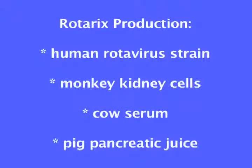So how is Rotarix vaccine made? Rotarix is a genetically engineered vaccine that GlaxoSmithKline created by isolating a human rotavirus strain infecting a child in Cincinnati and then using African green monkey kidney cells to produce the viral seed stocks from which all Rotarix vaccine has been made. Because cow serum was used to prepare the seed stock, the vaccine had to be tested to make sure it was not contaminated with mad cow disease, a form of transmissible spongiform encephalopathy, which is a brain-wasting disease. An enzyme from the pancreatic juice of a pig was also used to make the original viral seed stock, and there's some speculation that may be how the pig virus got in there.